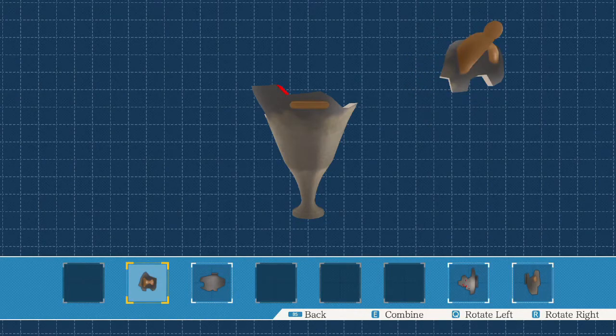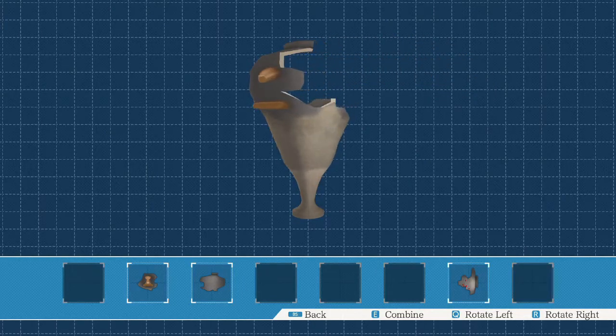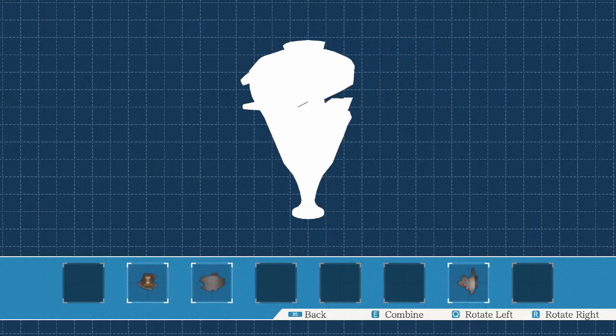This one, maybe. No, I'm sorry. This one I meant. Yeah, this looks promising. There we go. Now it needs to have a big notch. This one, I think. Yeah.